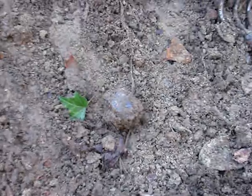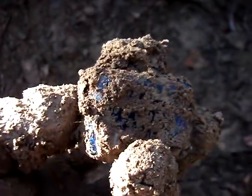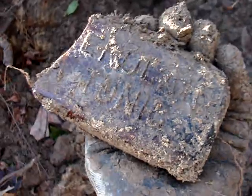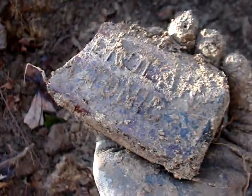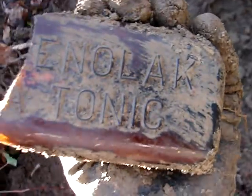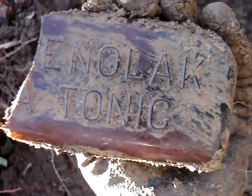I was raking the dirt with my hands, just pushing it behind me, and I barely noticed this. It's cobalt ink. So that's a pretty good score there. It's probably worth $9. What's that? I don't recognize it. Some kind of tonic I don't think I've ever seen before.